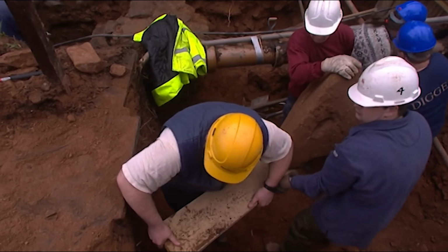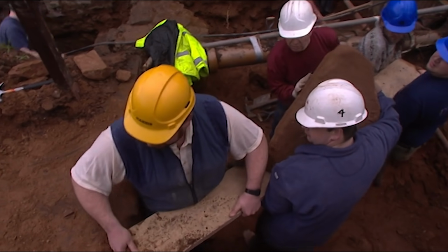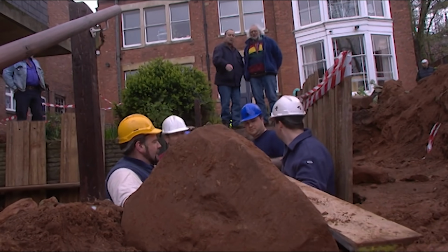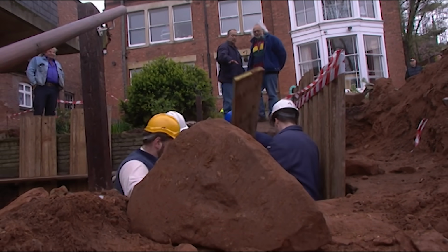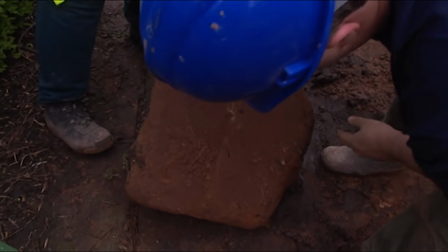Right, everybody at the trench, just at the end of this. Gently. Well done. That's very good. Now it's out. What do they do? Well, we're going to carry on going down through this demolition rubble. Obviously, we'll sort out any architectural fragments like this until we come to the floor.